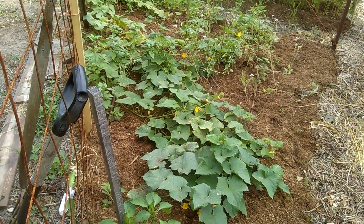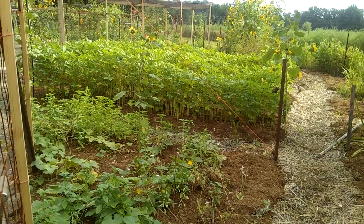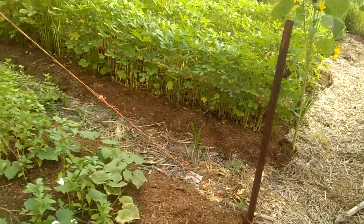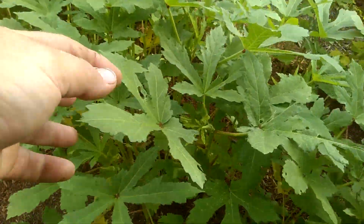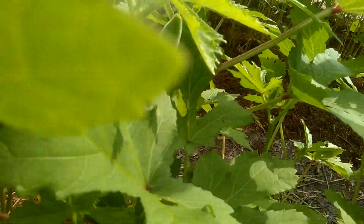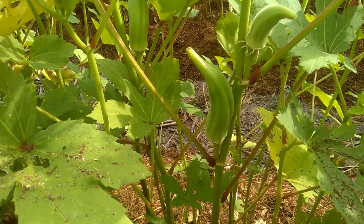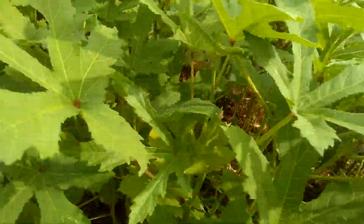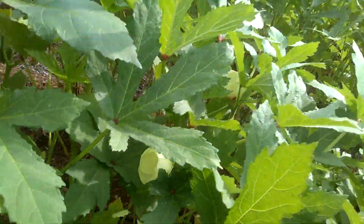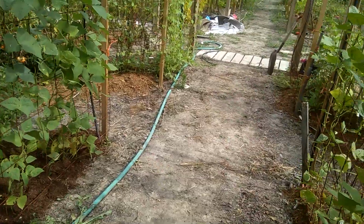Cucumbers aren't doing the greatest, but I have been picking a few. Okra, still not sure why they ain't producing. They do have blooms trying to set on the top. Every now and then there is a small one, but very few to pick. Bloom. So hopefully in the next week or two, maybe I'll be picking those.